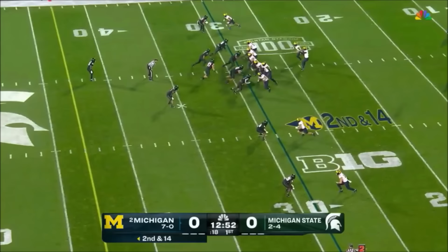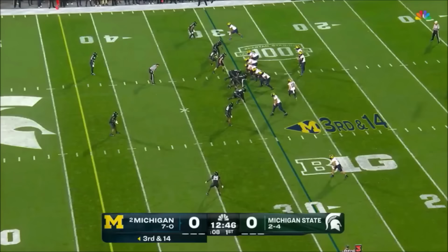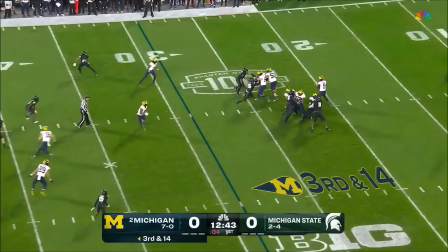Did score his first touchdown last week. Second and 14, throw, McCarthy, incomplete, looking for Wilson. Loveland the tight end in motion. McCarthy, patient. Rolls, McCarthy buying time, fires on the run, he's got it.